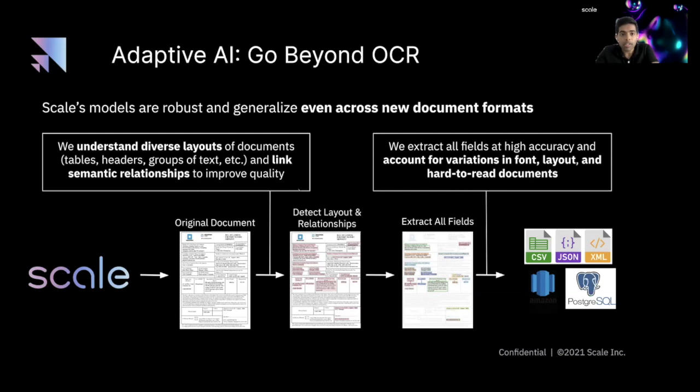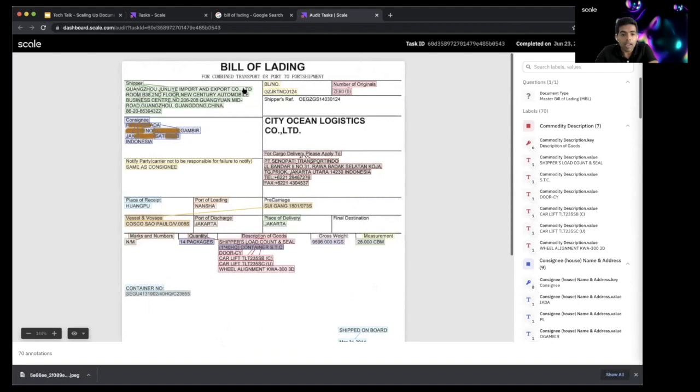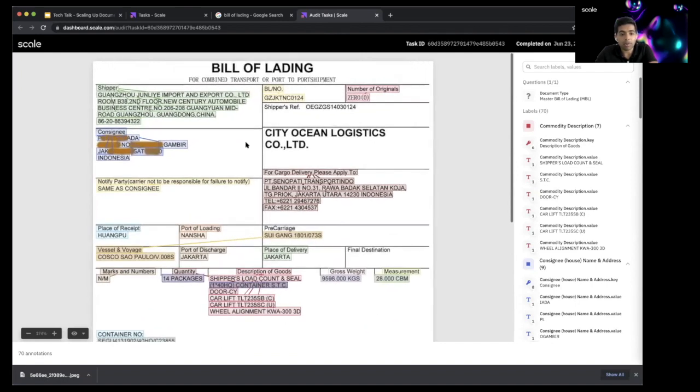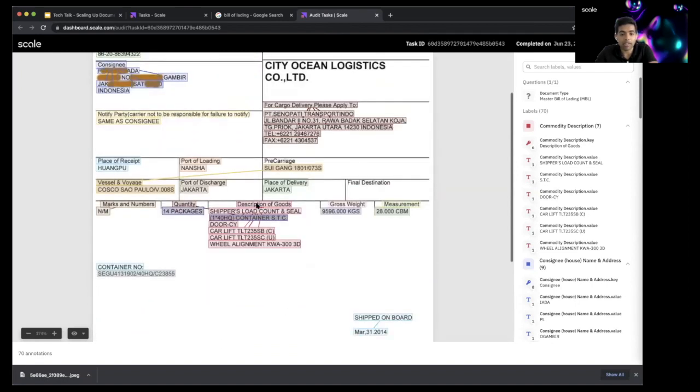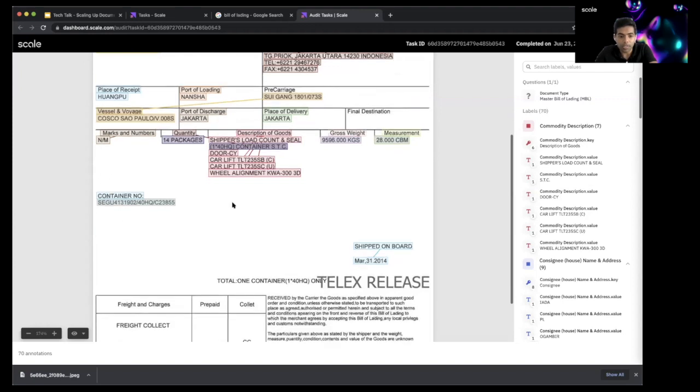So what I'll do here is I have the task actually pulled up. This is the document that we just submitted. And you can see here, it's actually able to pull out a lot of the information from this document really easily, and it runs extremely efficiently. So you can see here, there's a bunch of different lines for the description of goods, and our model is able to very quickly identify all of these different pieces of information. Again, something like the quantity, being able to identify that information, or the gross weight, as well as unstructured information in the table, like the container number or the shipped on board date.